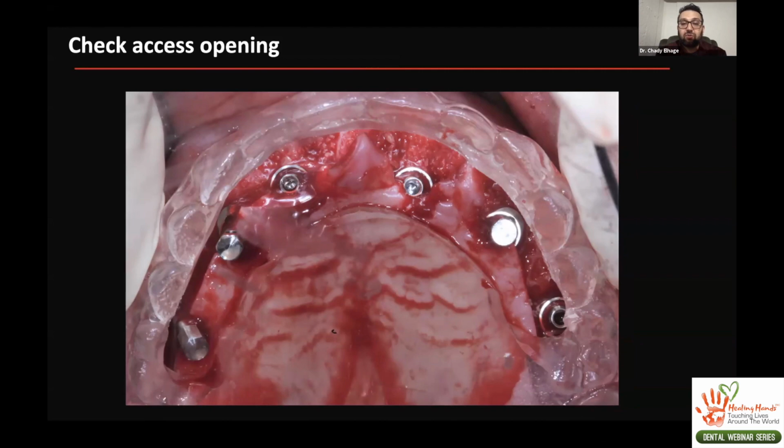And the surgical guide is cut and open from the lingual side, so that way we can look during surgery and make sure that we're placing these multi-unit abutments at the correct angle.